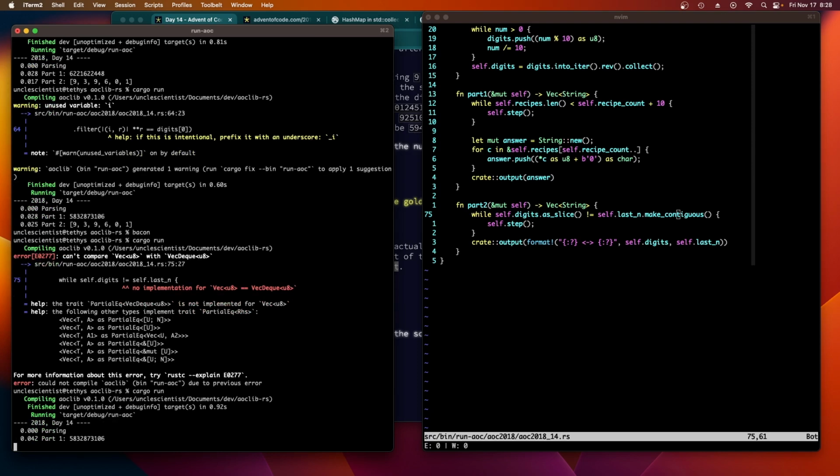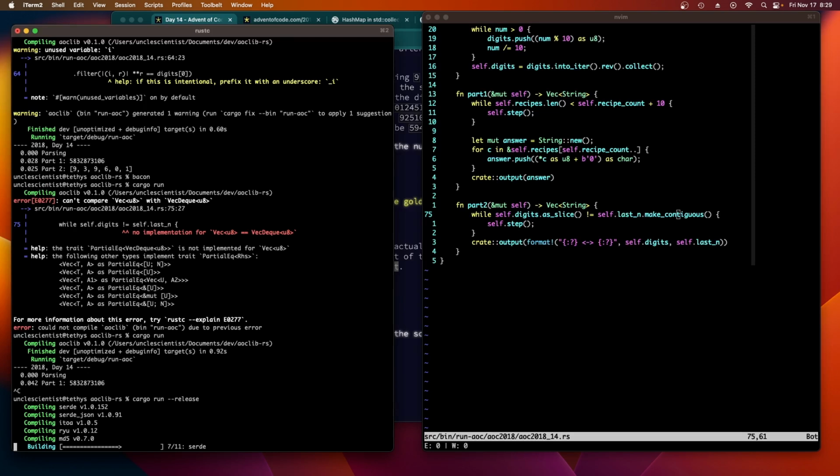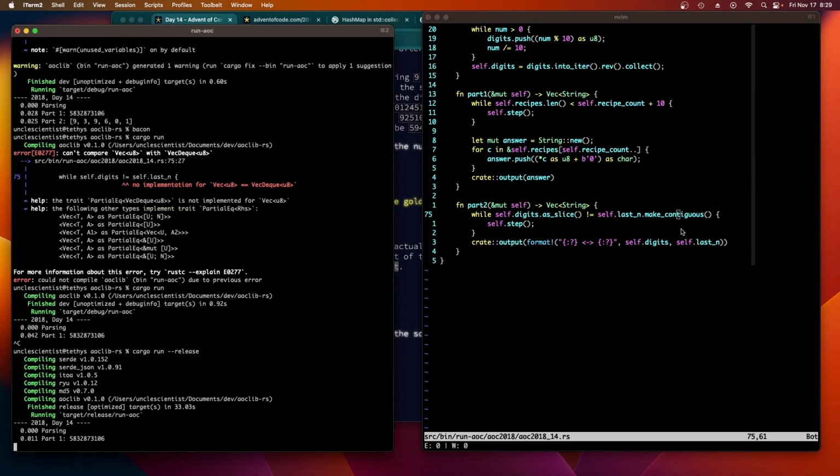So I've got it running 7 times faster. Oh, neat. What'd you do? Mine is running 7 times slower. Let's try release mode. Somebody said I was using a linked list before. Oh, okay. Yeah, I'm just using VecDeque, and for some reason it's taking forever to build. This happens sometimes. Like it just gets stuck. And even release mode is terrible. Okay.